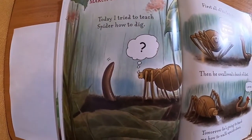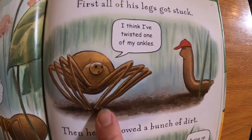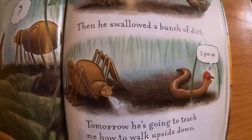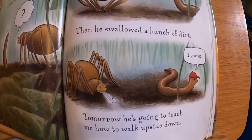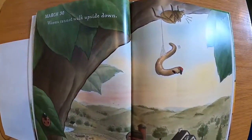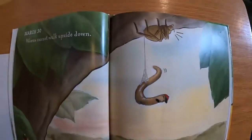March 29th. Today I tried to teach a spider how to dig. First of all, his legs got stuck. I think I twisted one of my ankles. Then he swallowed a bunch of dirt. I give up. Tomorrow, he's going to teach me how to walk upside down. March 30th. Worms cannot walk upside down. He's holding on by a thread. A web.